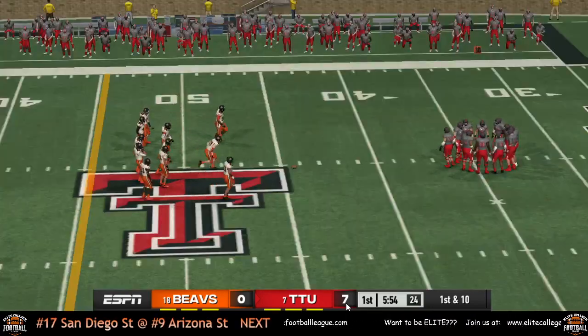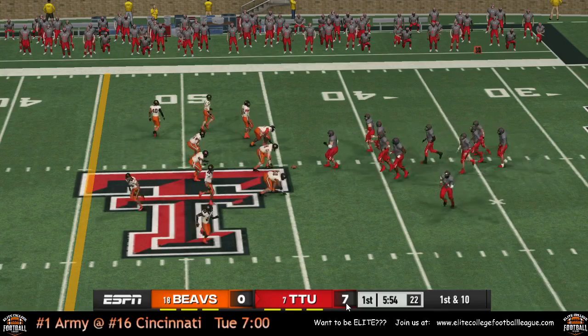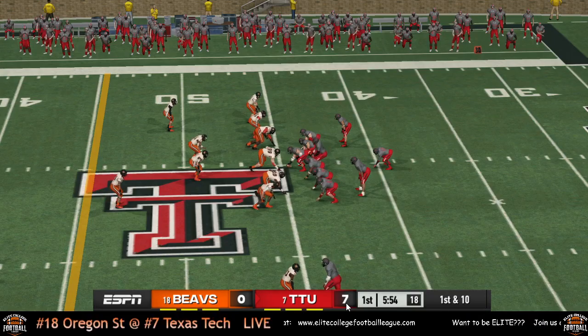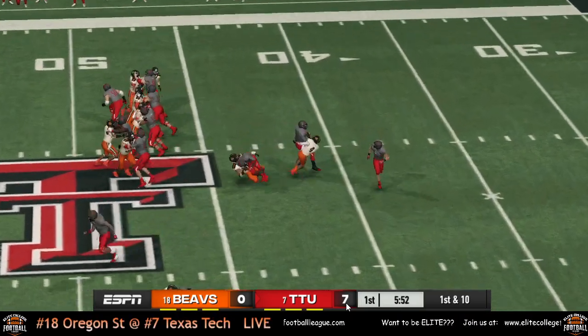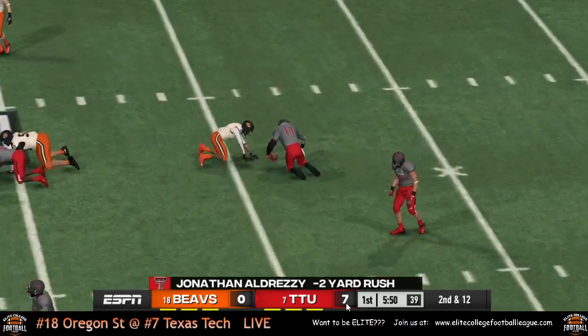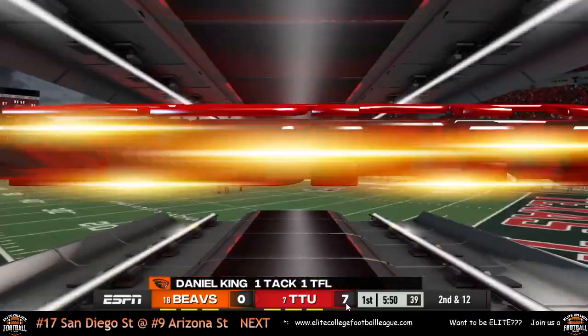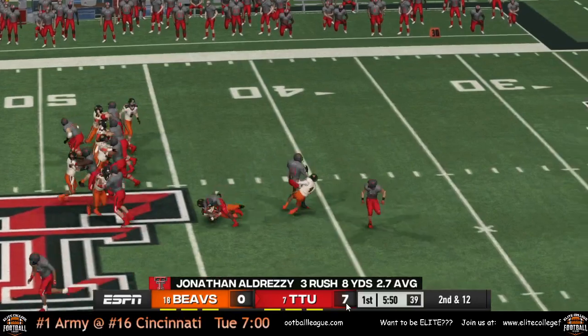So it's time to see this offense go to work again. This defense couldn't stop them from moving the ball and inevitably finding the end zone. Texas Tech is up 7. Tackle made at the 42. Loss of 2 on the play. That'll bring up 2nd and 12.